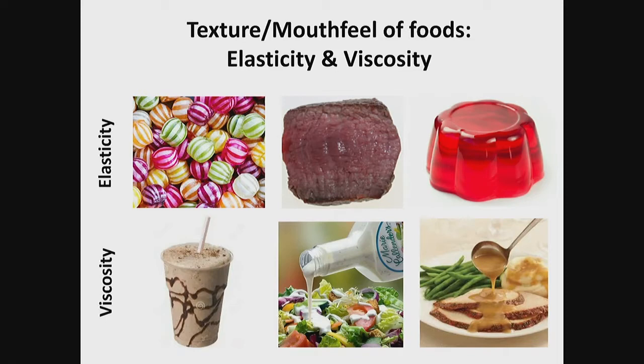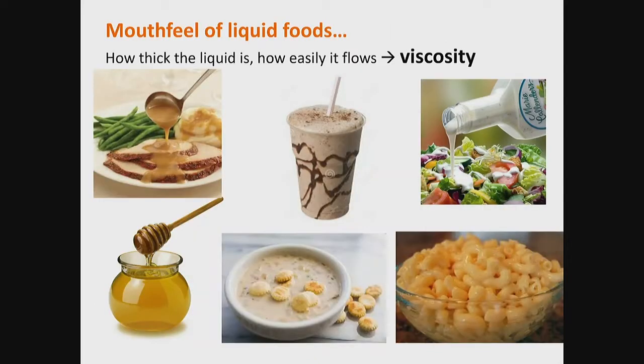Here are different kinds of liquids. Gravy is really thick, creamy Italian salad dressing. A really good milkshake is so viscous, so thick, that the straw stands up in it. The viscosity tells you how easily something flows. Here are some examples. When you have gravy, you like to thicken it so it flows more slowly. The milkshake, we say, is thick.